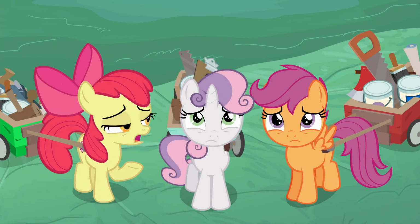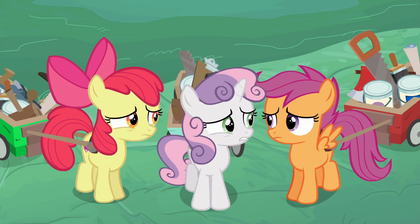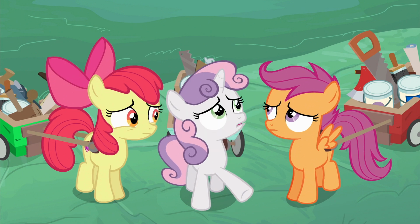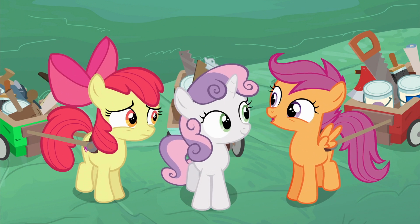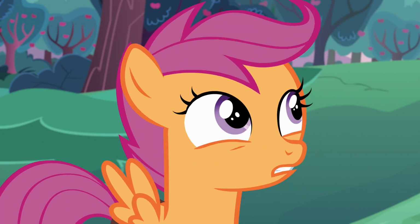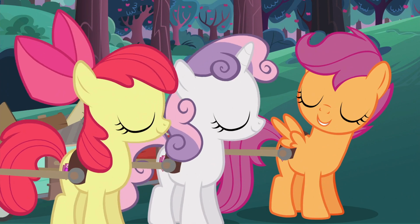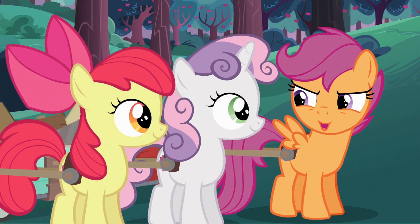Their carts? It almost sounds like they're planning on building them without us. I'm sure they meant our carts, like the teen cart, right? Of course! I mean, they're all our older sisters. Practically. Plus, they've all done this before. I'm sure they know best. Let's just buckle down and get to work.